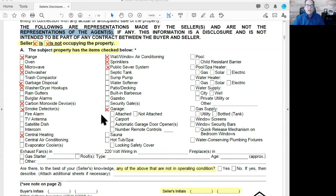Yes, there's a garage. Yes, it's attached. Yes, there's an automatic garage door opener. A number of remotes. I would put a number 1 or a number 2 there. Sauna, hot tub, a pool, water heater. We all probably have a water heater. A lot of them are gas, but some of them are electric. Where does the water come from? From the city. Okay. Where does the gas come from? It's utility. Do we have window screens? Most likely. Do we have water conserving plumbing fixtures?